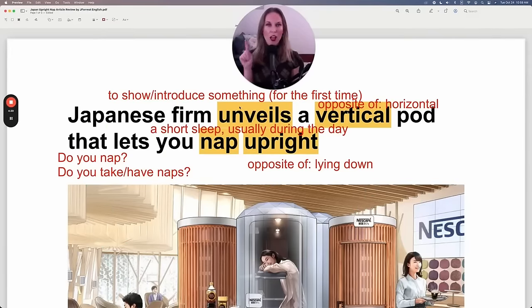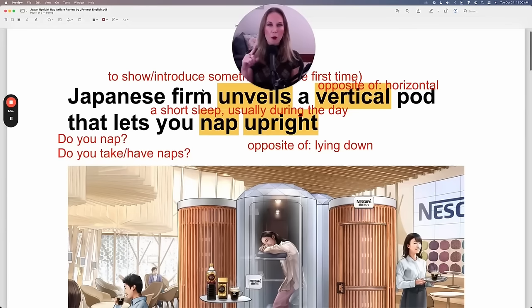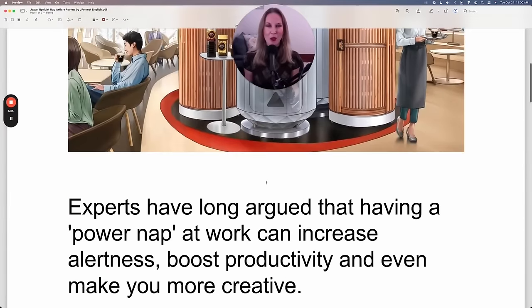Before we continue with the article, I also wrote the definition for unveil. This is a verb, to unveil. When you unveil something, you show it for the first time or you introduce it for the first time. So when this vertical pod was unveiled, it means the public, you and I, were able to see it for the first time. So the Japanese firm is another word for company. Japanese firm, Japanese company, unveils a vertical pod that lets you nap upright. All right, let's find out more about this. It's interesting that it's also in a public place. I don't know if I could nap in a public place with people just walking around. Interesting concept though, let's find out.